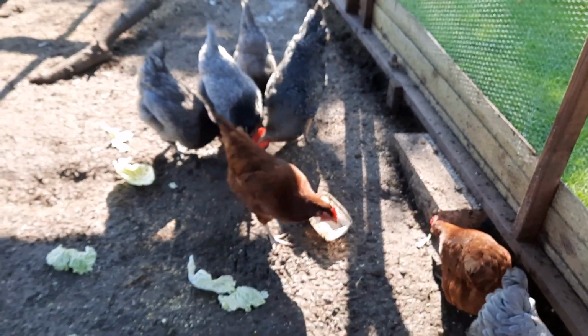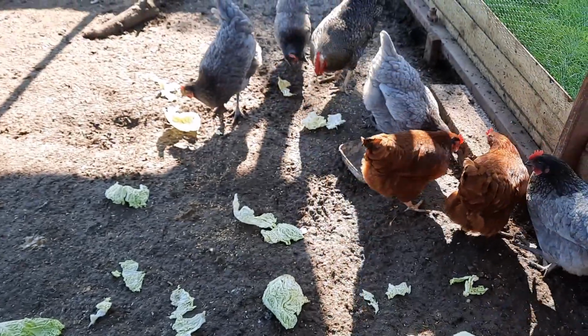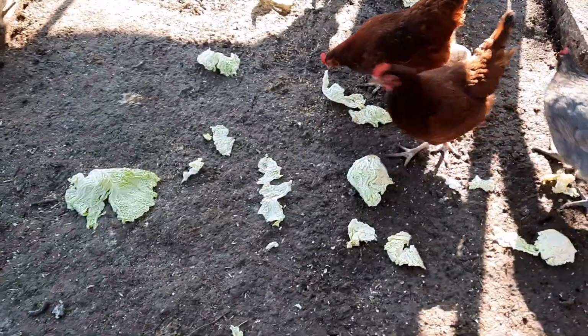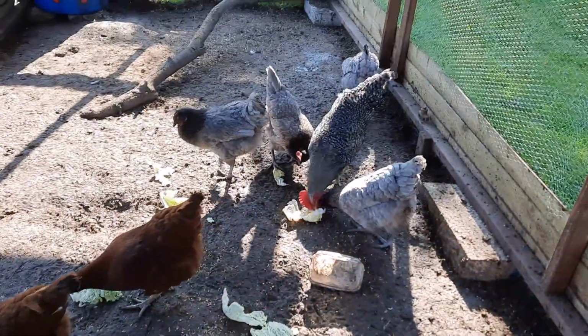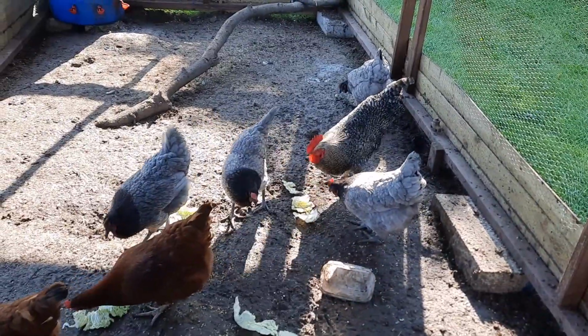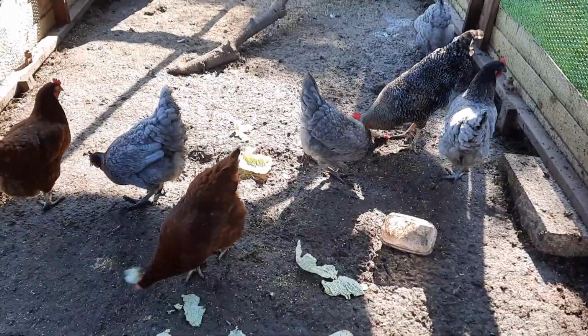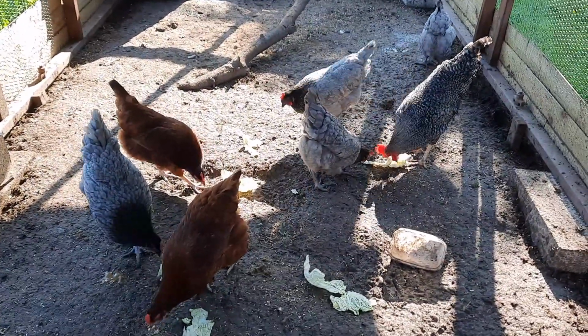Well, as usual at the weekend, I've brought down some greenery for the chickens. They are funny. I scatter it everywhere deliberately so that they can all get in without fighting over it. And what do they do? They all end up congregating round one piece. Ah dear, they are crazy chickens. But it is nice watching them enjoying themselves.